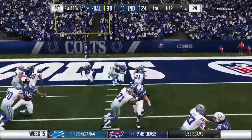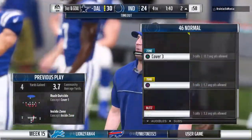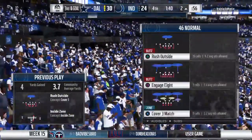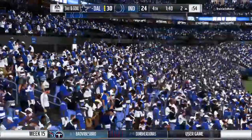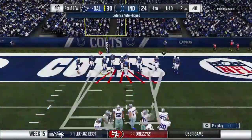He'll get it up the middle. And able to push his way forward here for a good little gain. And play is stopped here. Timeout. It's the defense calling the timeout here as they'll talk it over before what will be an important 3rd down.